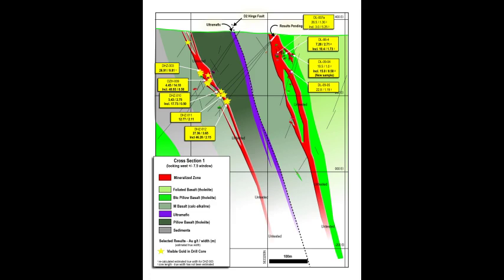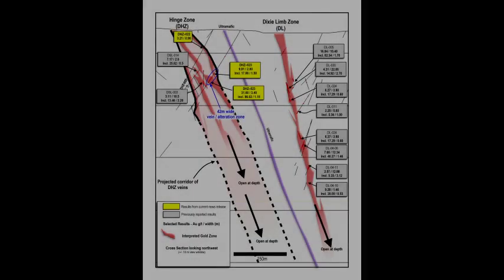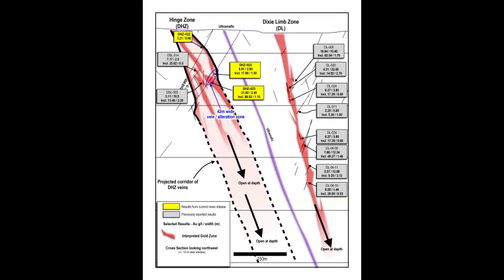So you can see our understanding was expanding from having just one zone, the Dixie Limb, to having effectively two subparallel zones, the Dixie Limb and the Hinge Zones. Moving along to the next image, what we see is a representation of our current understanding of what the Hinge Zone looks like.